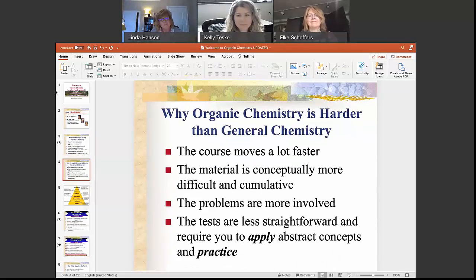Why is organic chemistry harder than, say, general chemistry? Having taught Gen Chem for 30 plus years, I know it's a very computational course, where general chemistry relies on memorizing a lot of calculations and formulas, applying computations for success. And organic chemistry is just not that same beast. It is material that's conceptual. It's material that accumulates and will integrate different topics as you proceed through the term.